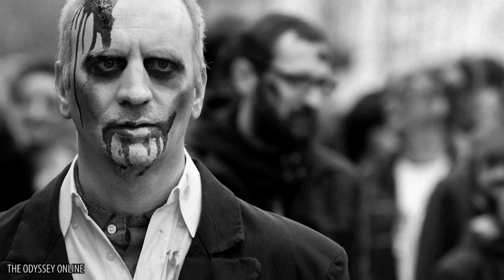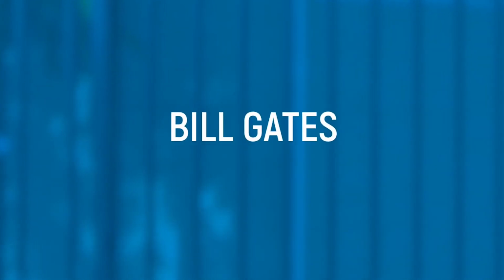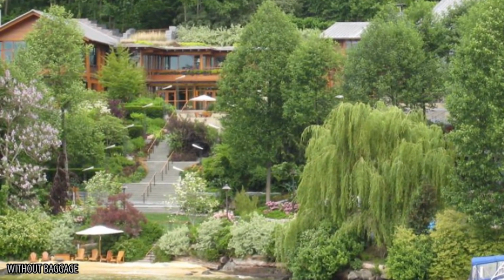We're not expecting to be overrun with zombies anytime soon, but if it does happen, we know where we'll be turning to. Bill Gates. His security team is thought to be pretty friendly, but we still wouldn't take the risk of breaking into Bill Gates' house anytime soon.